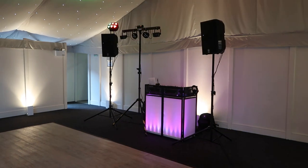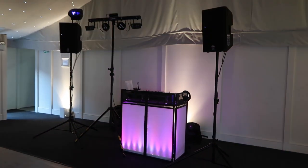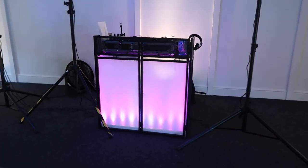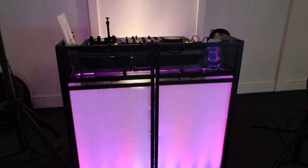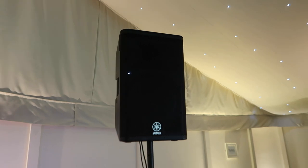Today I'm using a compact setup, which is the setup chosen by the bride and groom. First time out for my new combi booth, and I'm liking the speed it's set up and the look. The light shining through at the bottom is an ADJ Ultra Bar 9, which I set at this colour you can see there, and then switched it to sound light when the disco started.